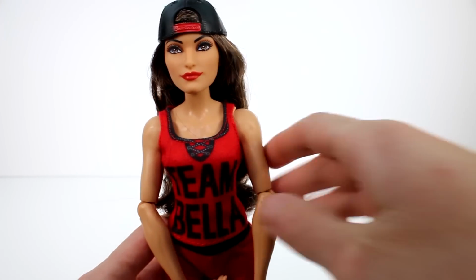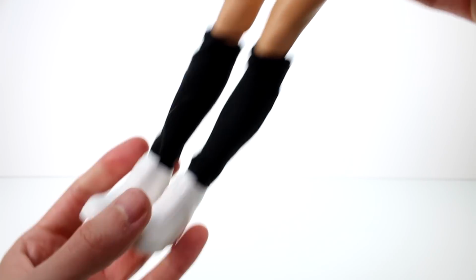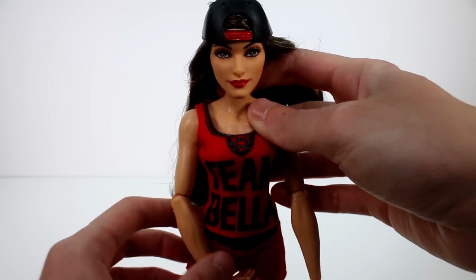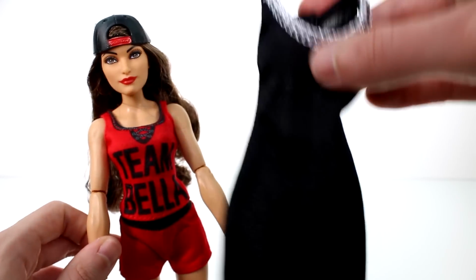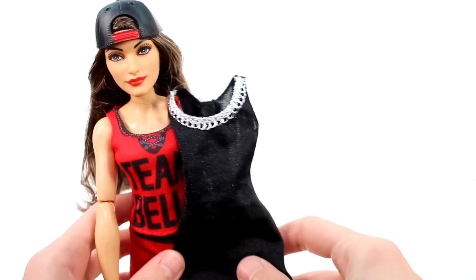Anyway, she has a shirt that says Team Bella. It is two pieces, right? Yeah, two pieces. She has shorts and a shirt, a tank top, and she has some leg warmers and some white sneakers. She looks really good. And again, she's articulated just like the other girls. And then she has a solid black dress with this beautiful silver trim. So let's go ahead and get her into this dress.